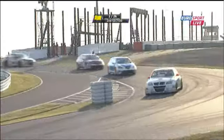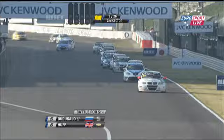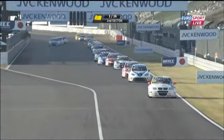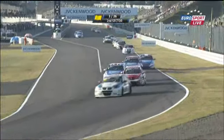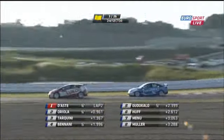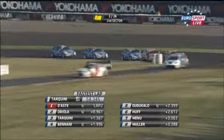D'Aste is definitely, Harry, trying to get away fast here, isn't he? Yeah, he's going to want to build a little gap and then just sort of like run the race from the front, keep an eye on his mirrors and just, you know, control it from the front. Menu's going to have to be careful. He just set a fastest second sector time of the race for anyone in sector 2 where the yellow flags are out. In Formula 1 that would be an automatic penalty. Not an automatic penalty necessarily here, but you have to be careful.